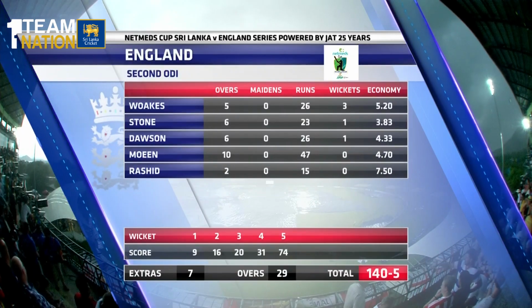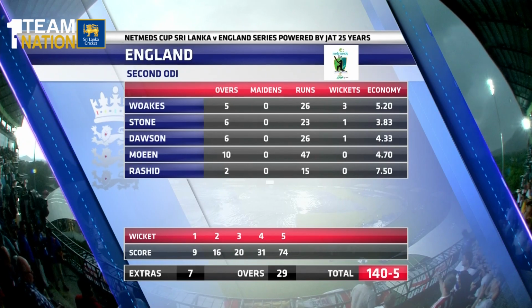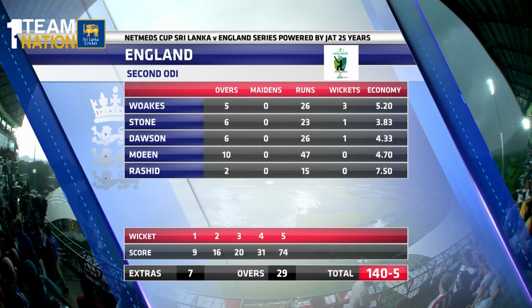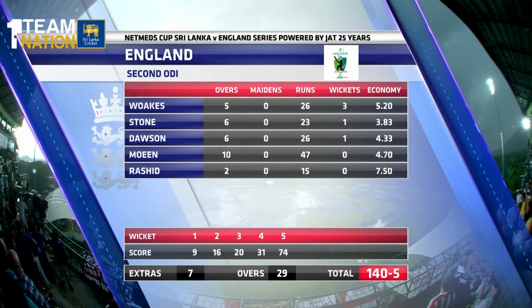Of course, it's not the end of the game. Chris Woakes, excellent figures, 3 for 26. The wicket column excellent, 3 for 26 from his 5 overs, 1 for 23 for the impressive young Stone. Dawson, the other wicket taker. Moeen Ali rattled through 10 overs, none for 47, and just a couple of overs for Adil Rashid.